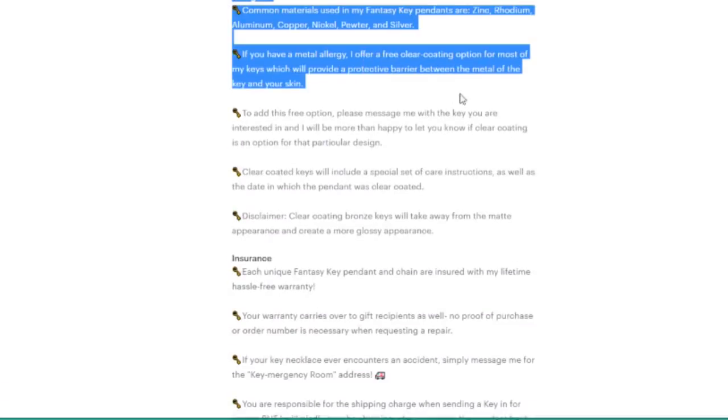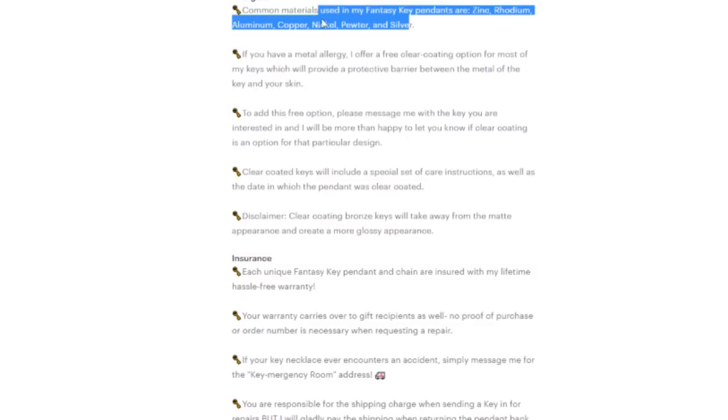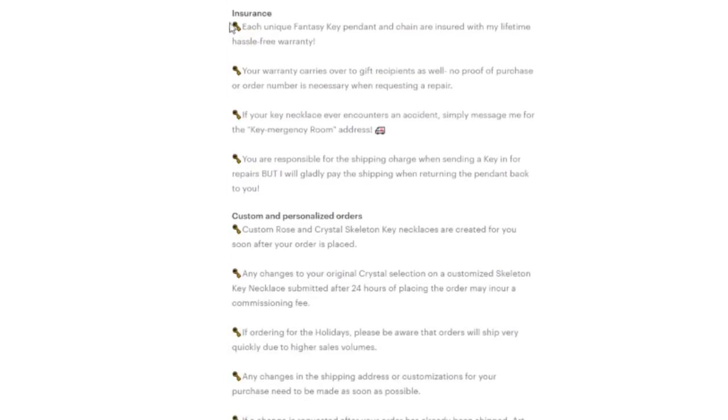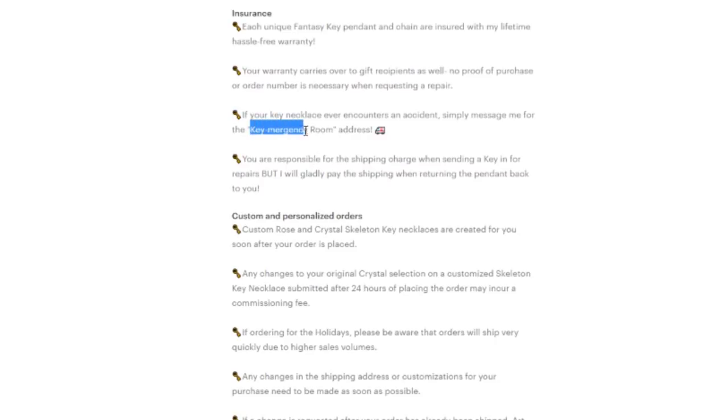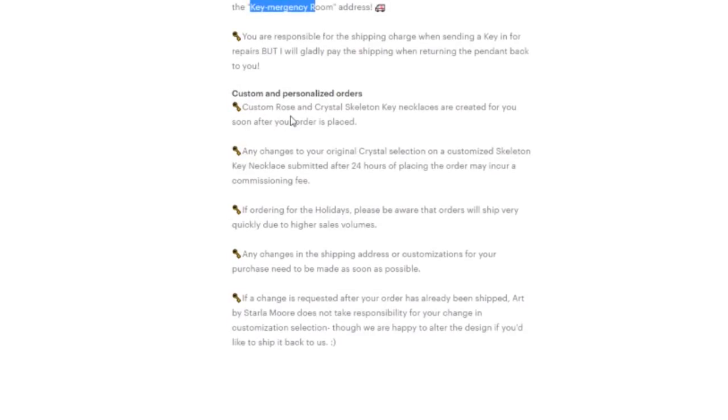Next up, I have allergies for my metal, common materials that are in my pendants, and then if they have a metal allergy, I also offer a clear coating option for free, and then I give a couple details about that. Insurance, I offer a free warranty on all of my pendants, and then I give a little bit of information about that. I call it the key emergency room. And then I also add that you are responsible for shipping charges when sending a product in for repairs, but I will gladly pay the shipping when returning the pendant back to you if they need to send me a pendant in for repair.